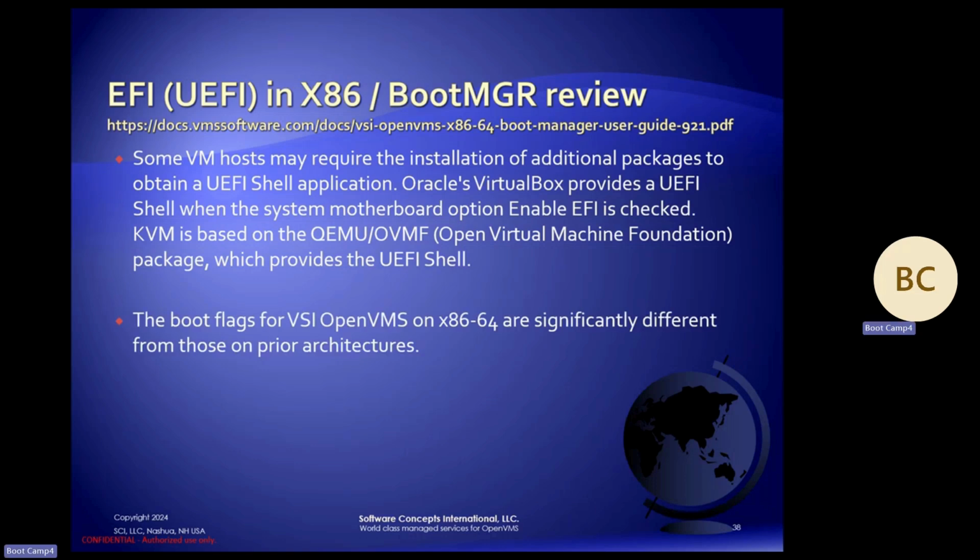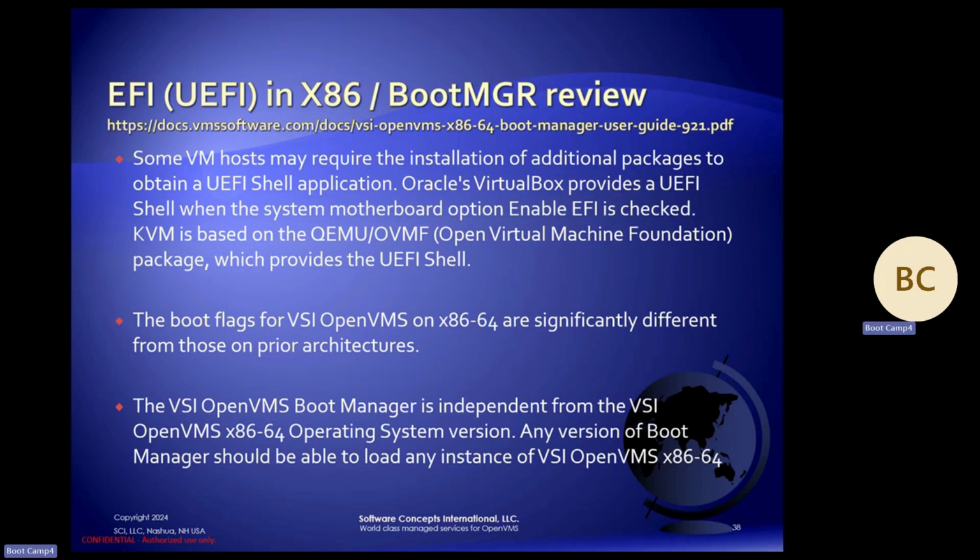Boot flags, very different. So there's a whole different set, well documented in there, of the different boot flags for doing different diagnostics and different output. The root flag, 0,1 still works, but all the other fancy boot options flags are different.